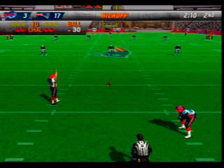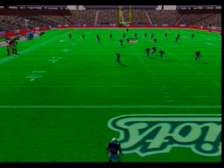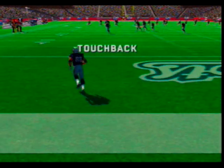Buffalo is lined up for the kickoff. Jones back deep to return. He won't have a chance to return here. Defense gave up a touchdown the last time.